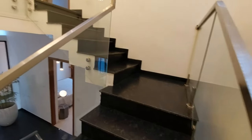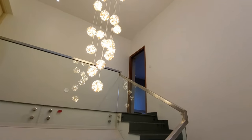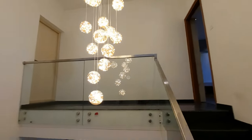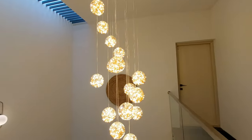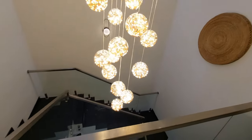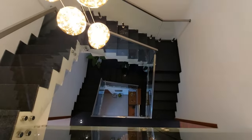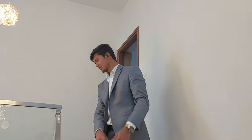In this space, we have made provision so that sunlight from the skylight goes directly to a planter box. Now this is going to be the lift provision. In future, if you want a lift, you can get it done. Now let's find our way to the entertainment floor, which comes with a private theater and a private terrace.